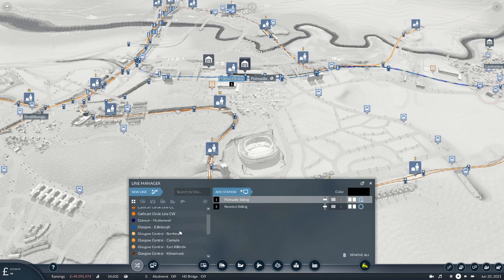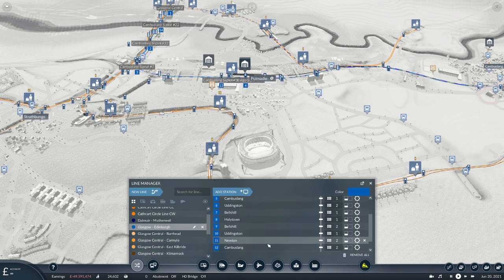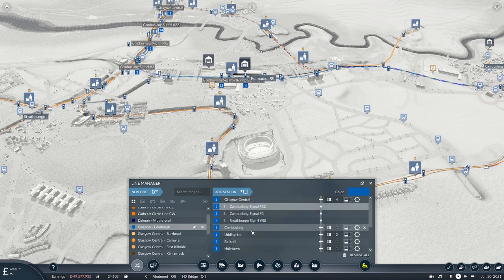East Kilbride. Where's Glasgow to Edinburgh? There you are. Yeah, because the only bit that's different on this is that it goes Glasgow straight to Uddingston, the service I've got here, which is the 918, and no Cambuslang at all. So we skip everything, in fact, up until Uddingston, which is an interesting thing. Why don't we stop at Cambuslang?